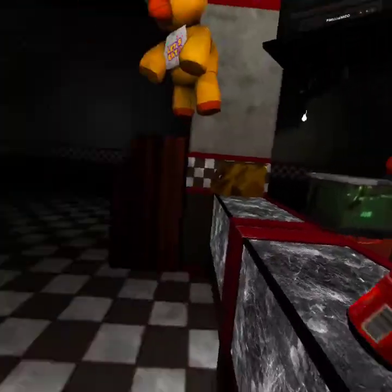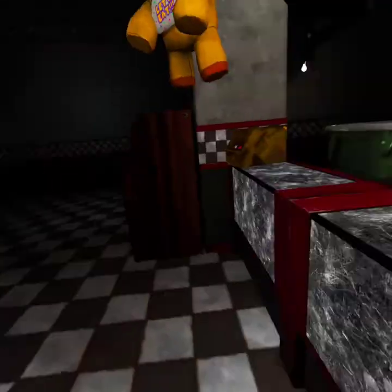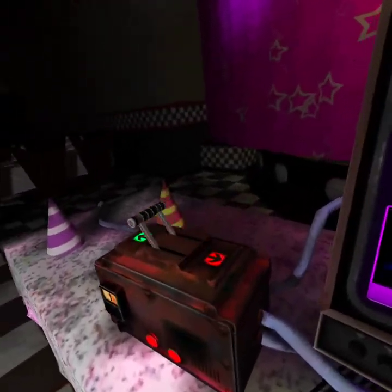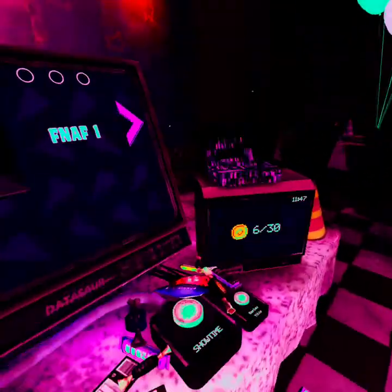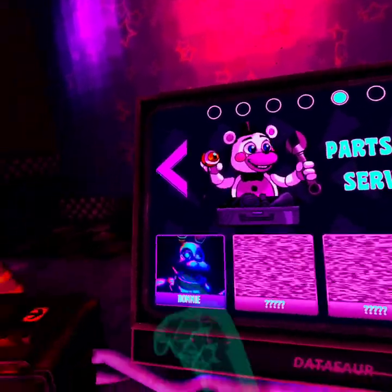Everybody's favorite drink, Chica Chug. I can't believe I actually made that. Okay. Let's try Potion Service. Hard mode. Let's try it.